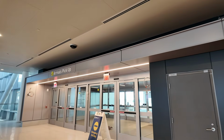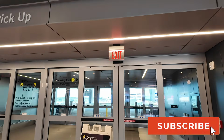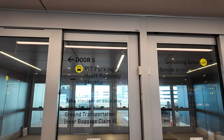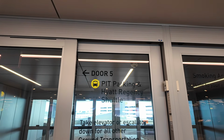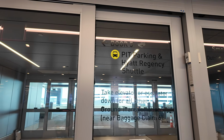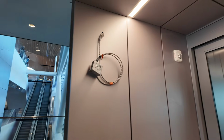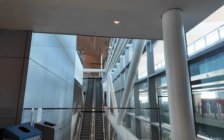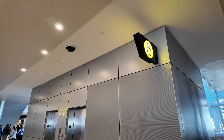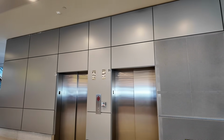Here's a quick glance at the arrivals pickup doors. As a heads up, it is not open today. It will be when you are coming in and out of here, don't you worry. But it gives you a little bit more door 5, pit parking and Hyatt Regency shuttle. Take escalator or elevator down for all other ground transportation. So that is good to know. And there's even more escalators. Big thing. If you would need an elevator, look at these beautiful elevator banks that are available.